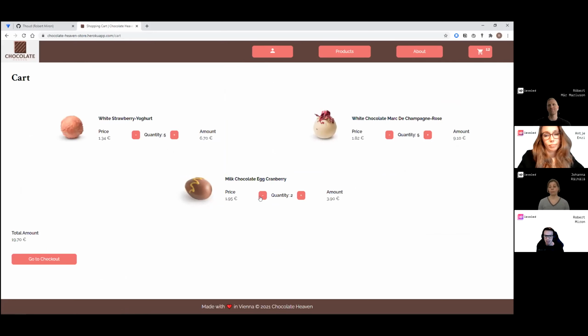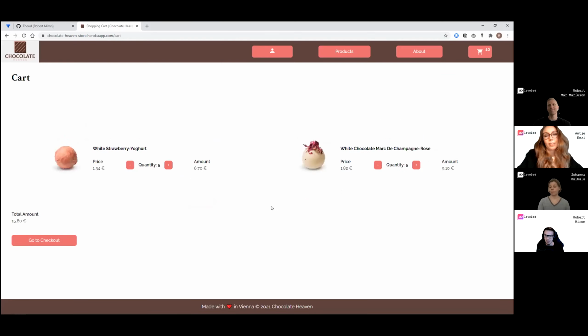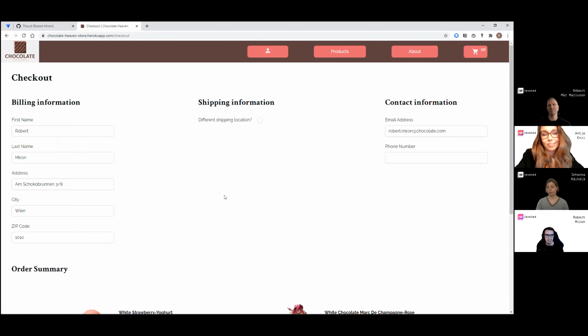And maybe I just want to delete that. So if I go below 1, then it's deleted from the cart. Now it looks good. Let's go to checkout. So here you can see the information I've put in as a user is already filled in, and I can change it if something is wrong. And I can also put a different shipping location.